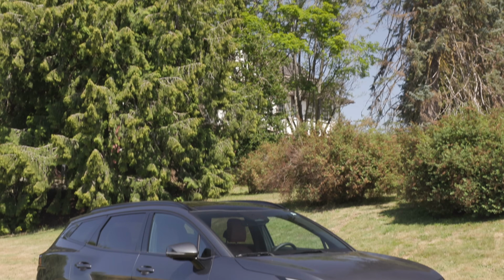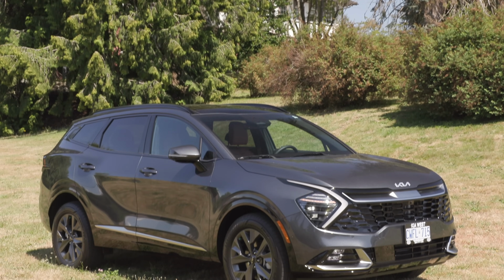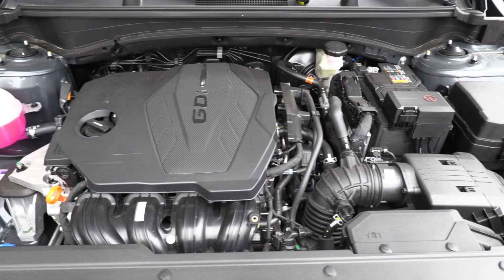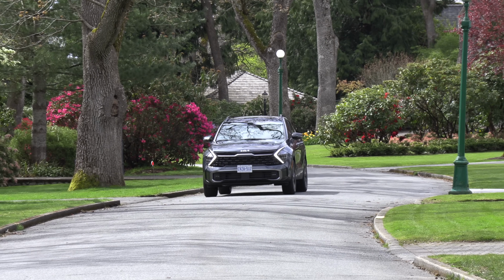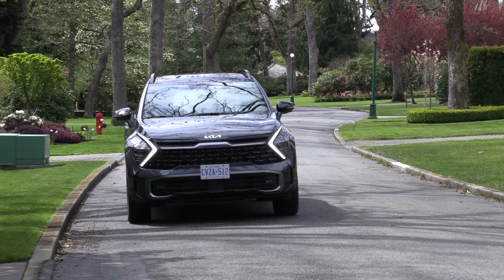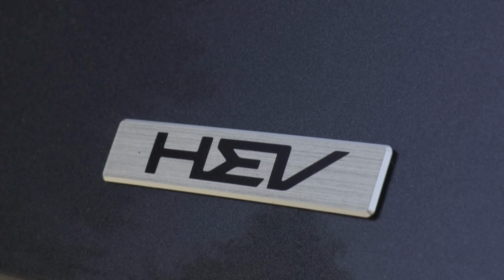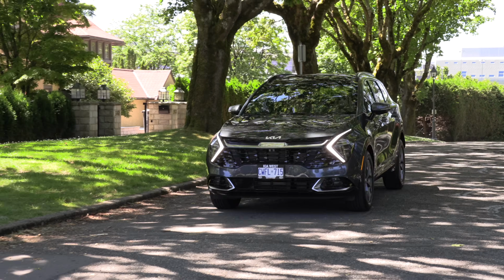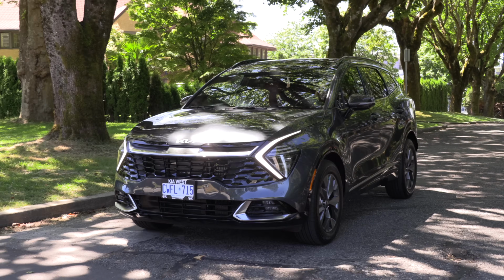Up next is a Kia Sportage. There are 3 powertrain options. The gas model has a 2.5-liter 4-cylinder engine with an 8-speed automatic transmission, 187 horsepower and 178 pound-feet of torque. The hybrid has a 1.6-liter turbo 4-cylinder and a 6-speed automatic transmission, 227 horsepower, 258 pound-feet of torque.